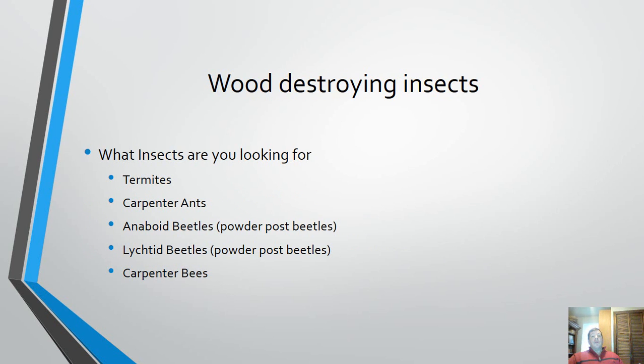With wood-destroying insects, you want to find out what insects they're looking for. It's commonly referred to as a termite inspection, but really they should be looking for termites, carpenter ants, 2 types of powder post beetles, and carpenter bees.